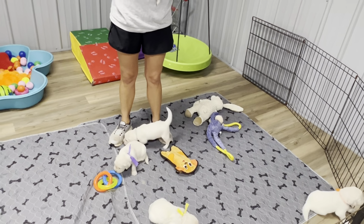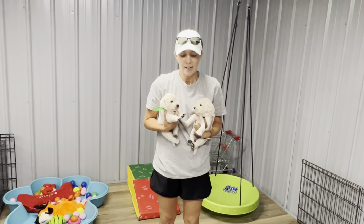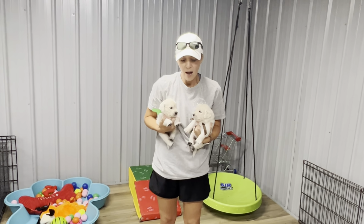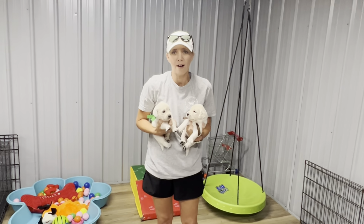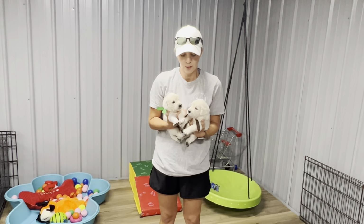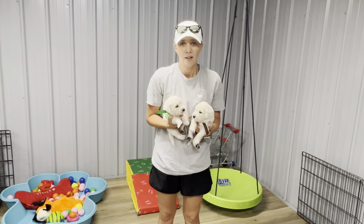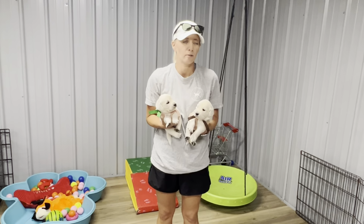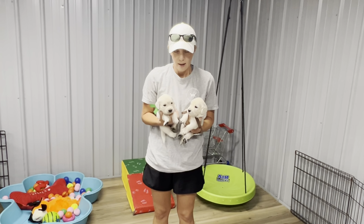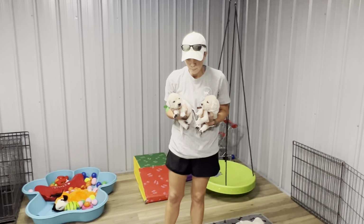So a big, big change this week. As you can see, we're up, we're walking. Typically, we're usually not this out moving around at this age, but Maggie has big puppies. They seem to progress a little bit faster than some of our others. Not saying anything different. They're usually all on that same scale by the time they're 6-7 weeks. But these pups are up walking, moving, starting to play.